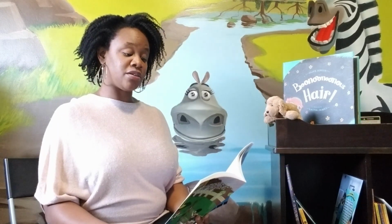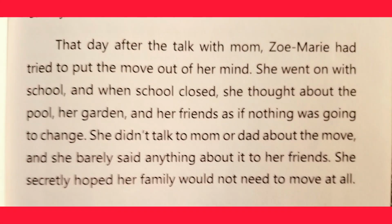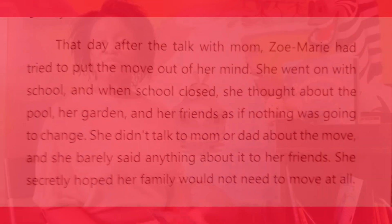Mom had smiled down at Zoe-Marie again and said, "Now dry your eyes and let's look at some more of these pictures of Italy." That day, after the talk with Mom, Zoe-Marie had tried to put the move out of her mind. She went on with school, and when school closed, she thought about the pool, her garden, and her friends as if nothing was going to change. She didn't talk to Mom or Dad about the move, and she barely said anything about it to her friends. She secretly hoped her family would not need to move at all.